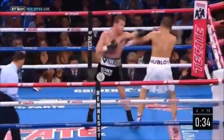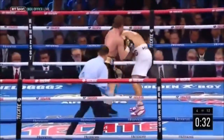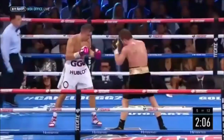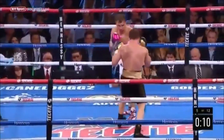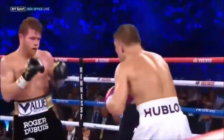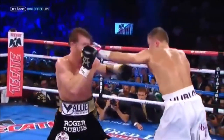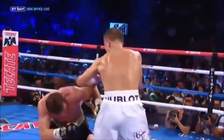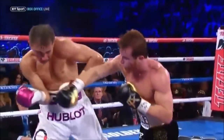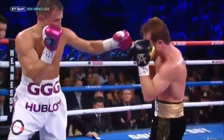Clearly. Nice jab and a right uppercut there from Golovkin. Good jab. Left hook there, back door from Golovkin. Better accuracy for me from Golovkin in this round. Golovkin just pumping away with the jab, but those jabs are solid. Alvarez comes back, just takes a little move to the left. That's a good right hand from Alvarez.